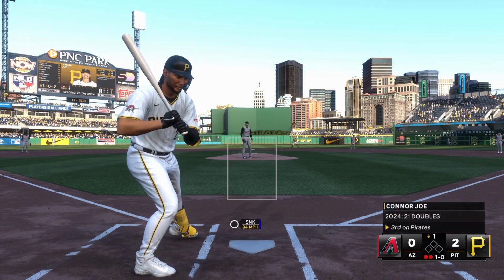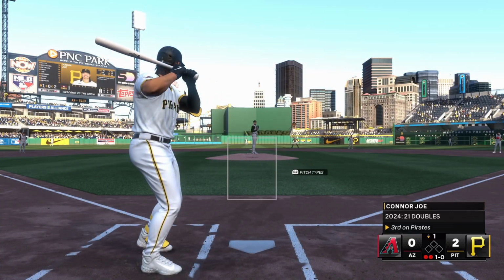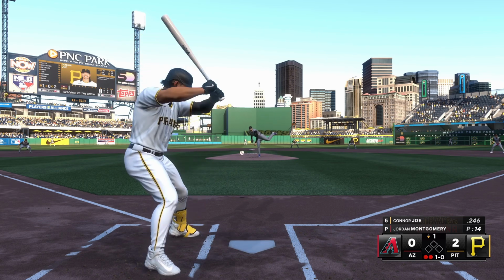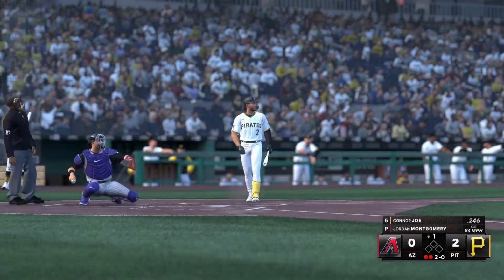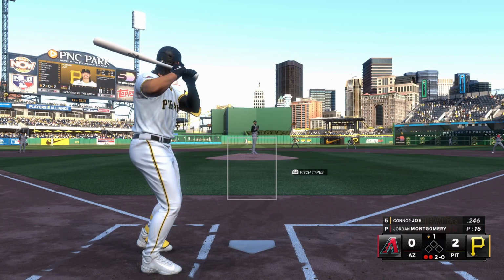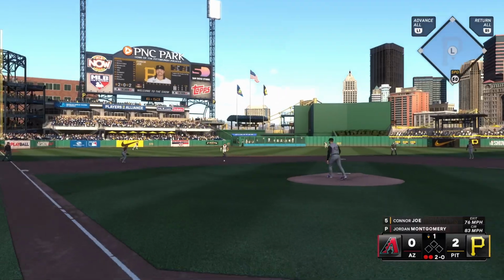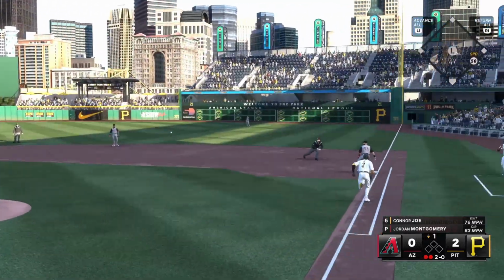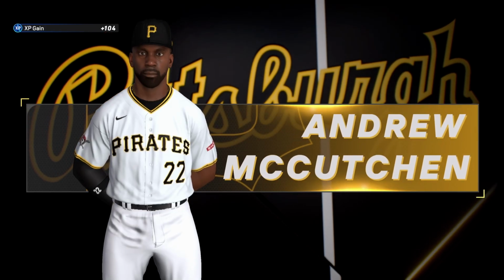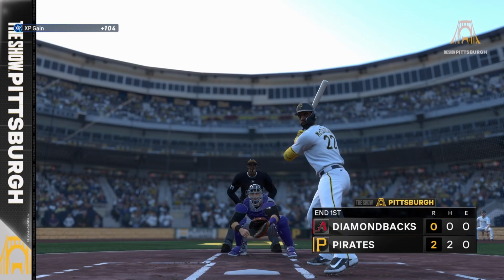Connor Joe at the plate now. That's ball one. And that one almost got him. Two outs, base is empty. Out to short. Perdomo on to first. That ends the frame. Cannonball coming. It's now a 2-0 ball game.